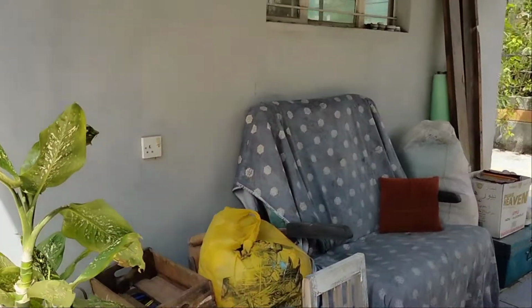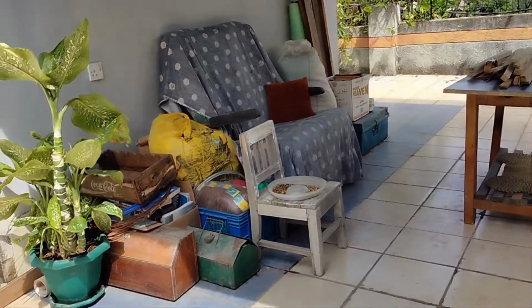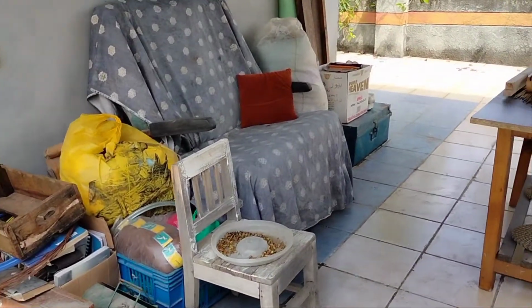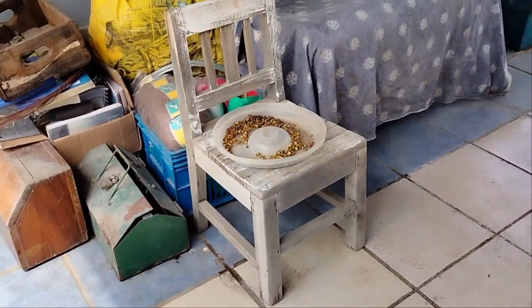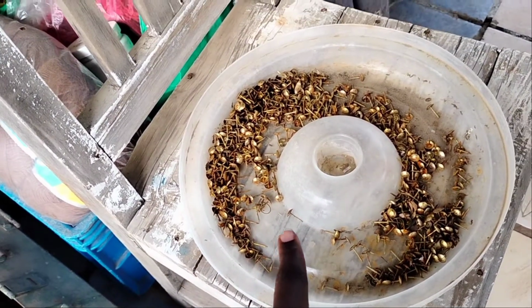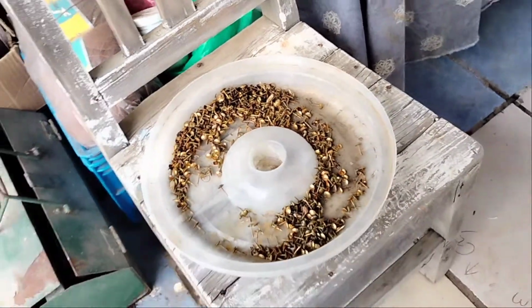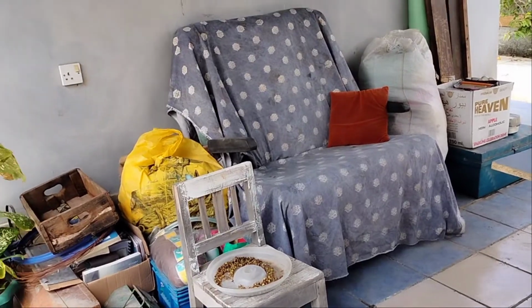So I'm just going to take you around. As you can see, I was not able to get rid of everything, but I assure you that everything I kept is stuff that I want to use for the rooftop makeover. For instance, these tacks right here, which were rained on yesterday and started to rust, I'm going to spray paint them so that I can use them for some of the projects that I have planned.